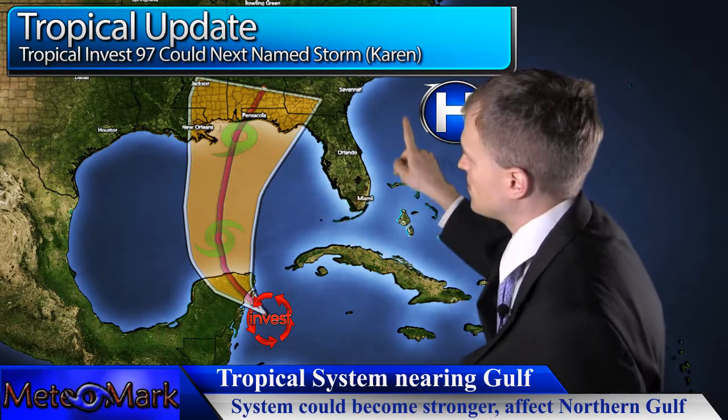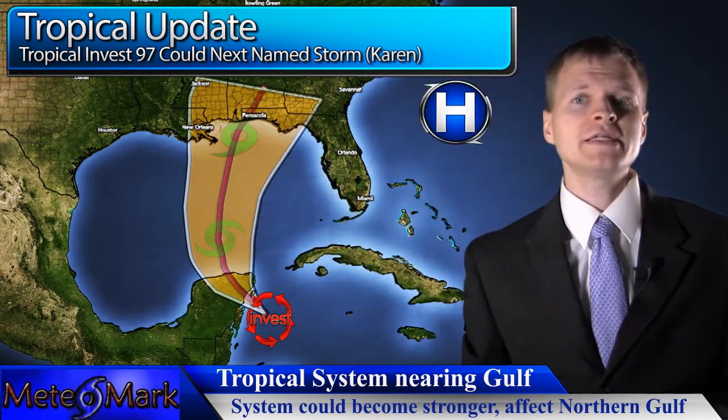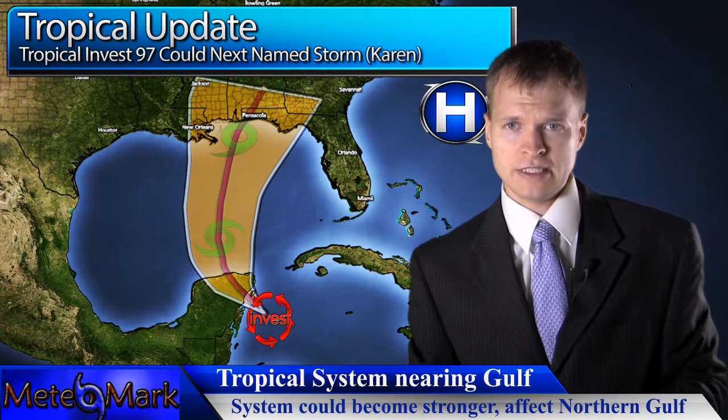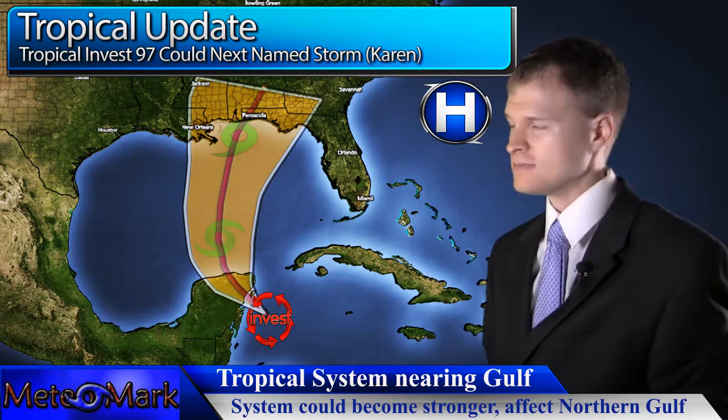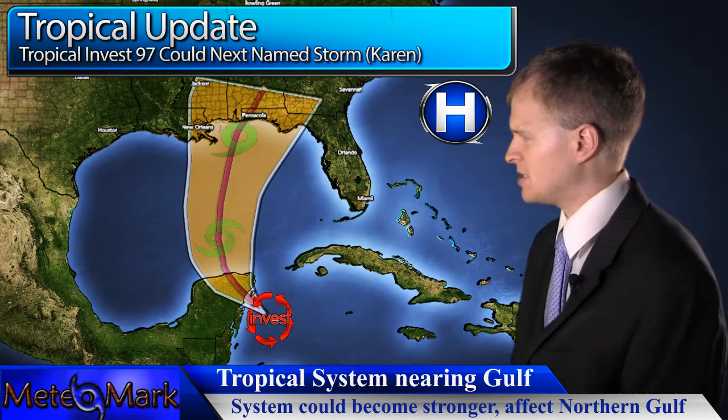That puts the areas of the north central Gulf Coast here under the cone of uncertainty. Areas from Texas to Florida should be watching this system very closely. However, I want to make note that the most prominent area within the cone is from New Orleans over to Panama City, Florida. So if you live in those areas, I would be watching this system very closely. Now, luckily, the intensity forecast models, if this system were to become a named storm, which if it were, would become named Karen, it doesn't bring it to hurricane status, which is good. However, tropical storms can still do a lot of damage, especially with their torrential downpours and flooding. So we'll continue to watch for that.